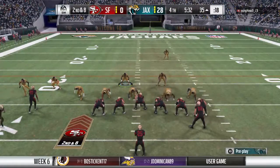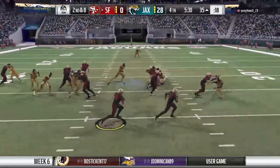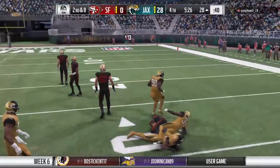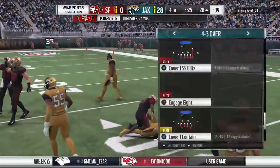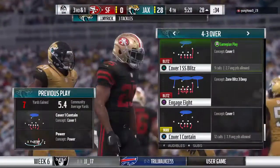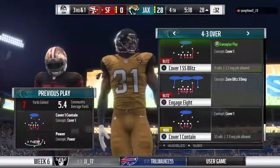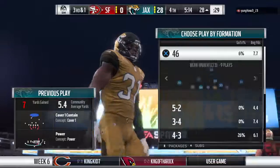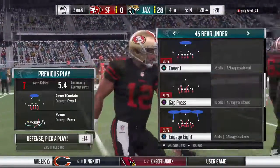Here we go. And he'll work his way inside the 30 now to the 28. Good work to pick up 7 yards there. That gets him into a 3rd-and-1 situation. Not too many offenses want to turn down long drives, but when you're down what they are, they've got to pay it off with some points.